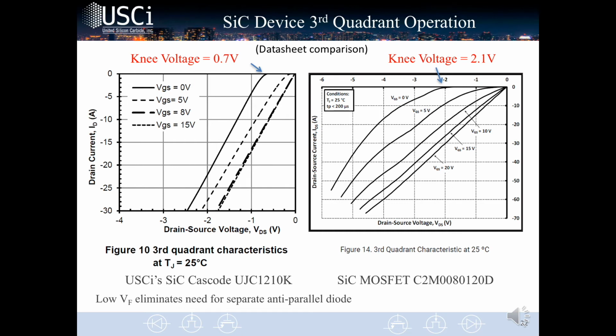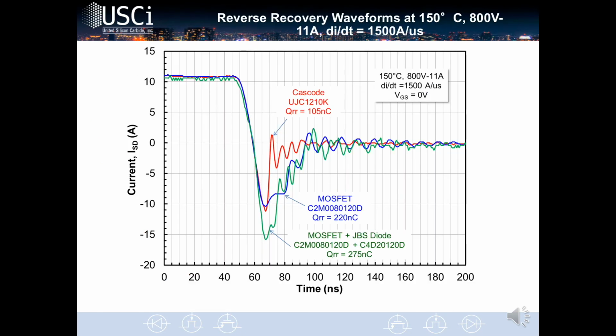And then looking at the actual QRR curves of the various devices, these have been taken at 150C. You can see that the Cascode offers the lowest QRR of all the different options, whether you use a silicon carbide MOSFET on its own or you try to combine it with a JBS diode.